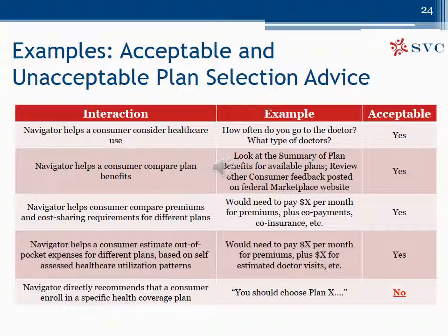It is important to keep from providing specific plan recommendations, but rather to give the consumer some general food for thought questions that can help with the individual selecting his or her own plan. Some of those more general recommendations may include helping a consumer to consider their healthcare use, how often they go to the doctor, and what types of doctors they may use.